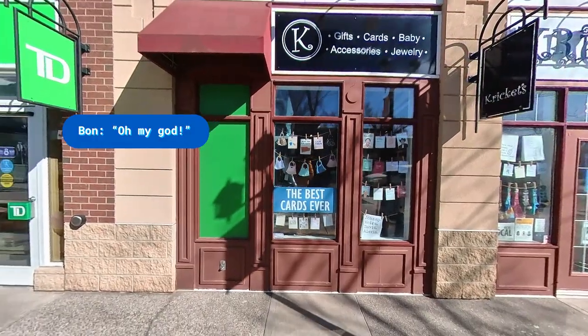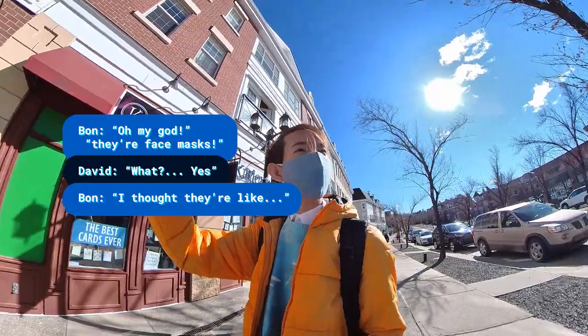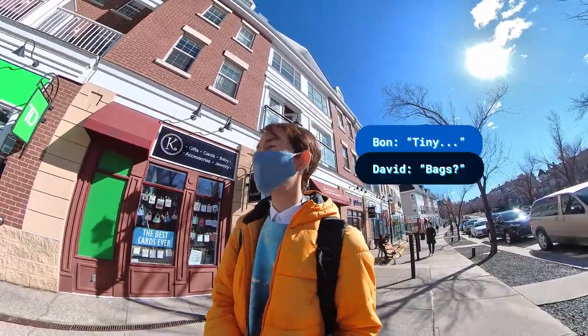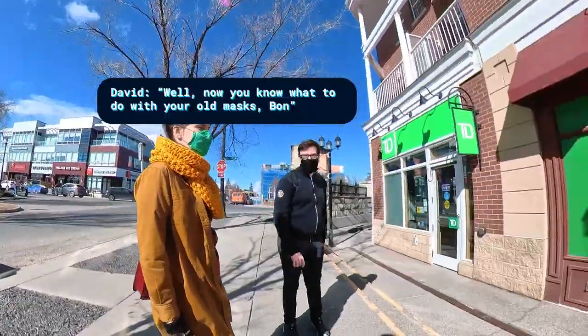Oh my god, they're face masks. What? Yes. I thought they're like tiny bags. Tiny bags, yeah. So hilarious. Well, now you know what to do with your old mask on.